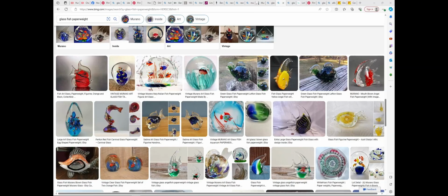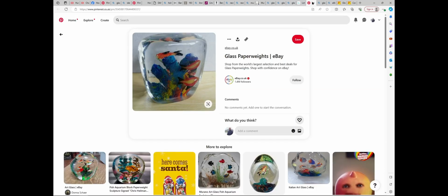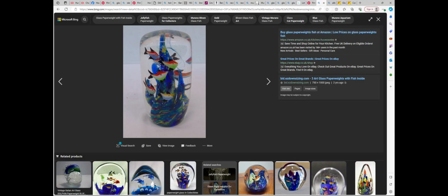I've looked at a lot of fish-related paperweights. There's a few likely candidates in here, and the answer is nobody knows. So there's this one. They say Murano, but that's so vague. It is actually sold at auction. I don't know. I'm not part of Worth Point. If I paid for Worth Point or signed up to it, I would know. Then there's this one where they don't know. That one's very close to what we were looking at. There's another one.